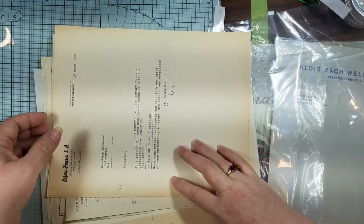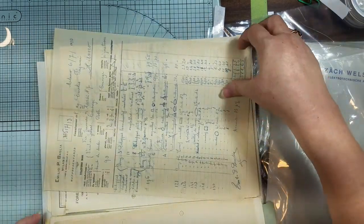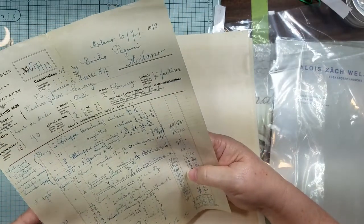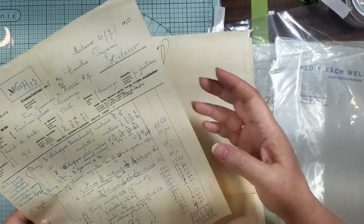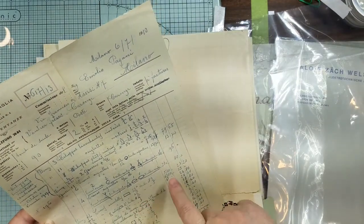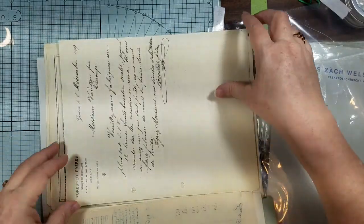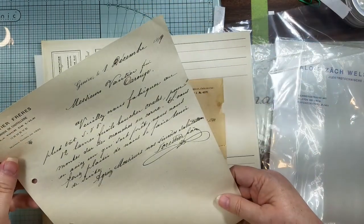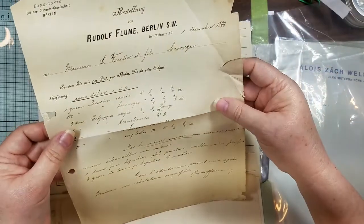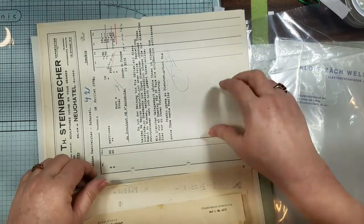Oh, look at this one. Wonder how that would scan because it's so thin. And what the heck are these circles and triangles and a half moon? I don't know. Interesting. Some more of that pretty graph paper. Well, it helps you write on a straight line, you know.